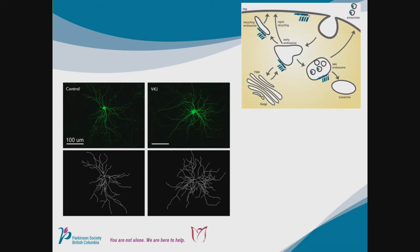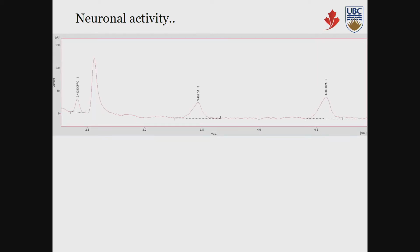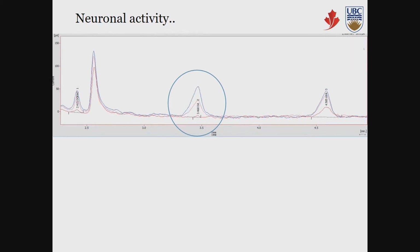We can look at the trafficking system that I showed you. We can actually follow proteins and vesicles moving around in the neuron. We can track them and see if that is altered. We can look at their neurotransmitter release, because even in a dish, they will still be active and release neurotransmitter constantly. So we can quantify that. We can look at dopamine and metabolites of dopamine, and we can modify this very easily. We can increase the amount of dopamine that they release, decrease the amount of dopamine, bring it back to normal. So these are systems that we can modify very easily.